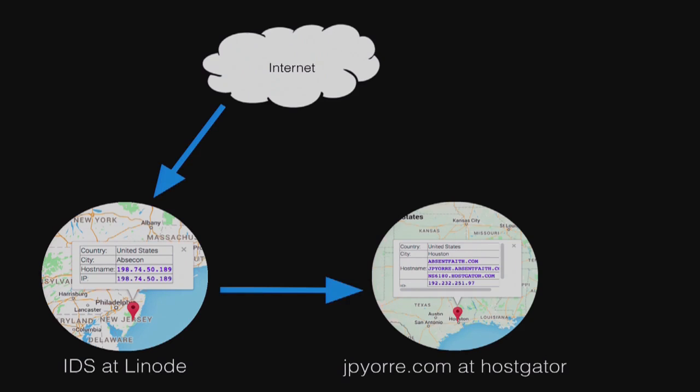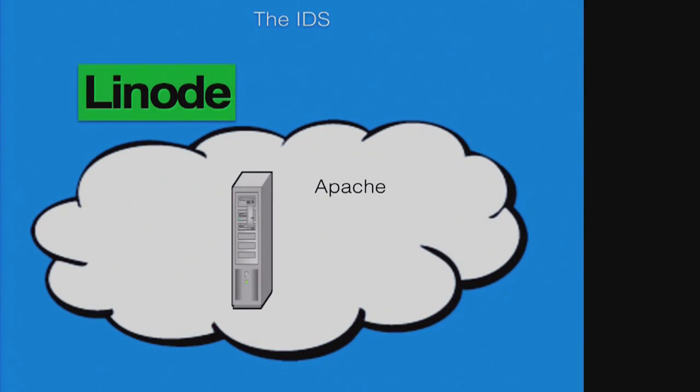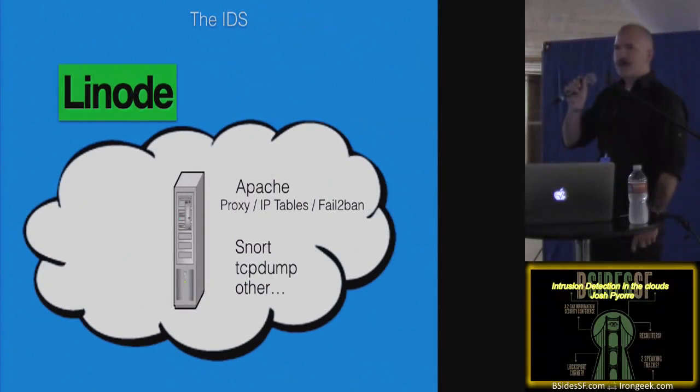I don't know why I didn't click the button for this little arrow diagram, because that's pretty obvious. Here's the intrusion detection system. It's running Apache. I'm doing some proxying, which I'll get into, and I hope I don't get killed before I talk about what I'm doing to mitigate my proxy stuff. I'm running iptables. I'm running Fail2ban, which will add some things to iptables. I'm also running Snort. I think there's actually much better stuff like Suricata, which I prefer, but I'm using Snort for this. tcpdump for packet capture, and I'm using some other stuff. Maybe I'll get into that.